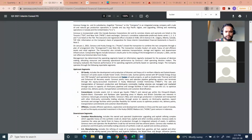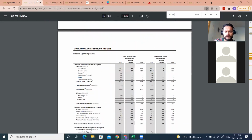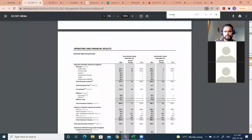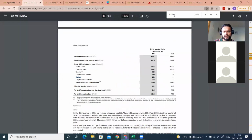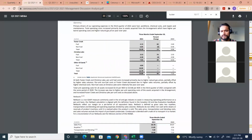I'm going to look at the MD&A. We'll look at the Tucker project. So, we have the barrels. It produced 20,600 barrels in Q3. I'm going to assume it's the same, so we put that under barrels. You know, keep going. We need to find how much money did they make on the Tucker asset itself.